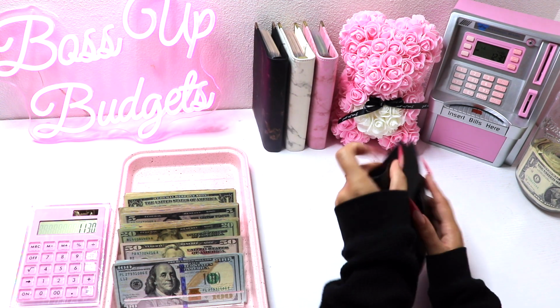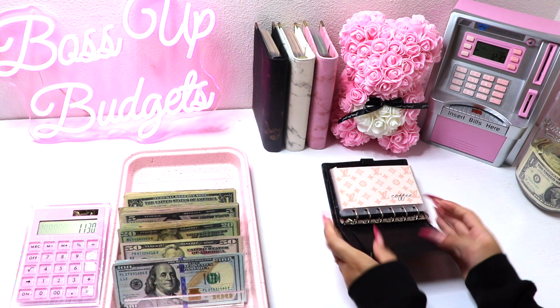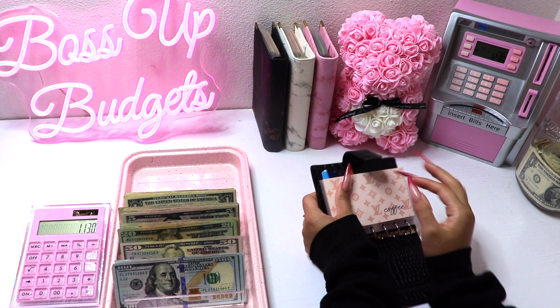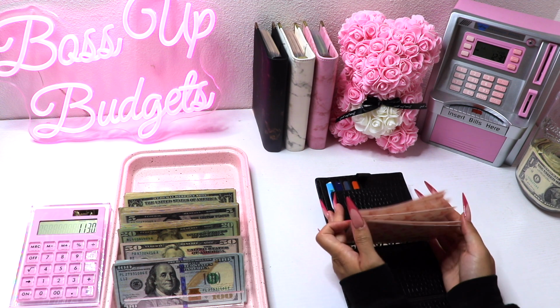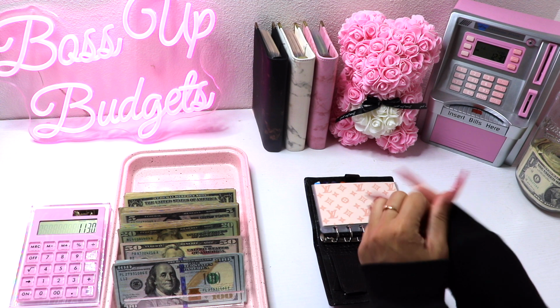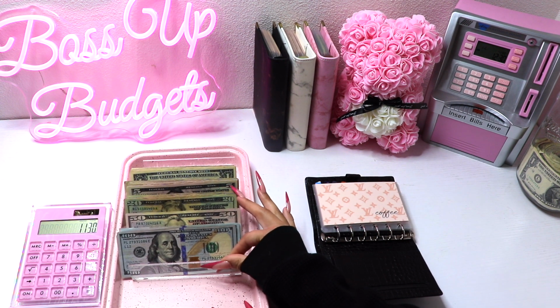Now I'm gonna start off with my weekly allowance binder. So I already checked, but I don't have any leftover money in any of these envelopes. So we can go ahead and start with the cash stuff. Let me move this forward just a tad.